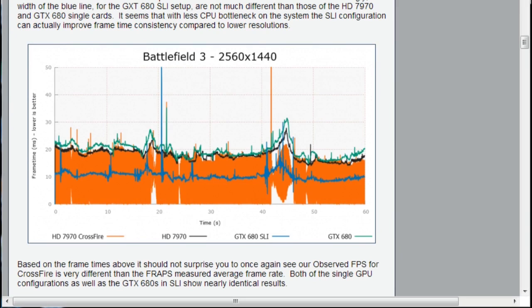Go to the Battlefield 3 page of that, and scroll down to the 2560 by 1440 results, and let's start with the plot graph there, where we have the big splurge of orange. And when we get there, you see the same thing again: almost 0 millisecond frames and then these high frames. What's interesting, because I thought of this when Alan brought it up, is that the black line that represents the single 7970 almost perfectly matches up with the top of the 7970 Crossfire result, indicating that it is, in fact, limited by 1 GPU.